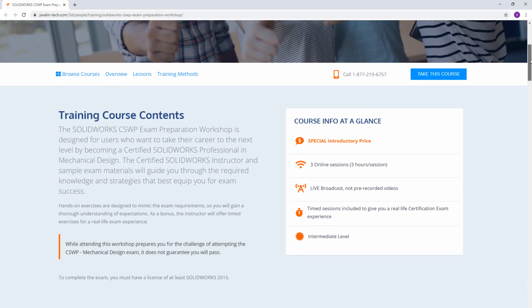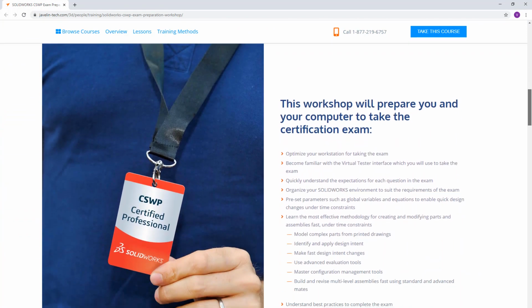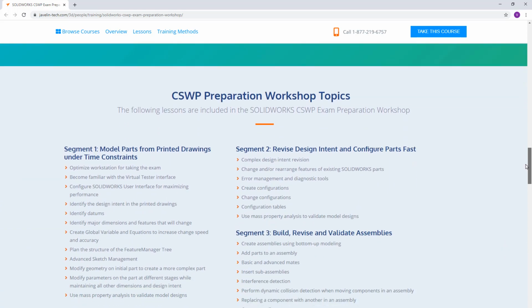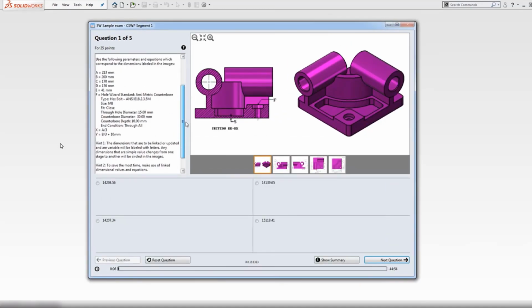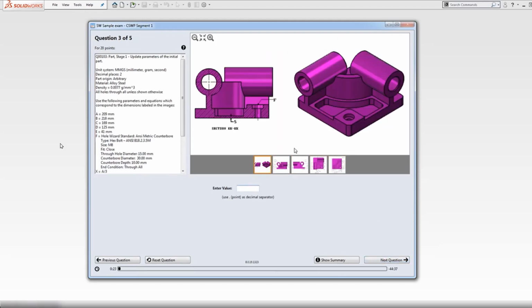To make this even easier, our amazing training team at Javelin has put together a workshop designed specifically to prepare you for your CSWP exam, with hands-on exercises that will mimic the exam requirements. You will gain a thorough understanding of what you can expect. As a bonus, the instructor will offer timed exercises for a real-life exam experience.